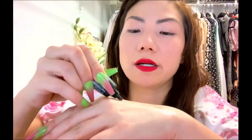Eye primer. You guys have seen me use it before, but for those of you who have not, it's called Visart. It's really creamy like that, and it just feels so amazing on the eyeball. I'm going to start with the orange.